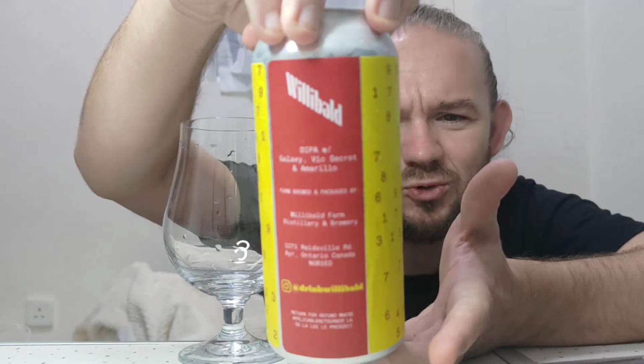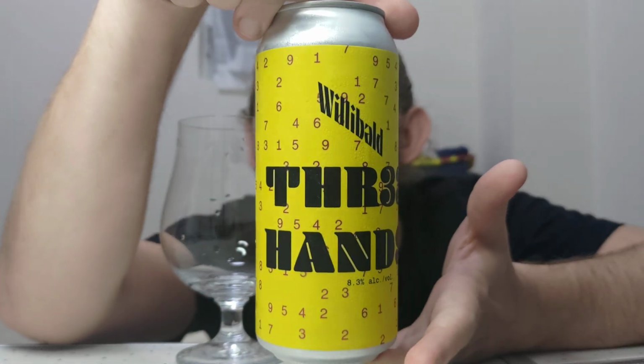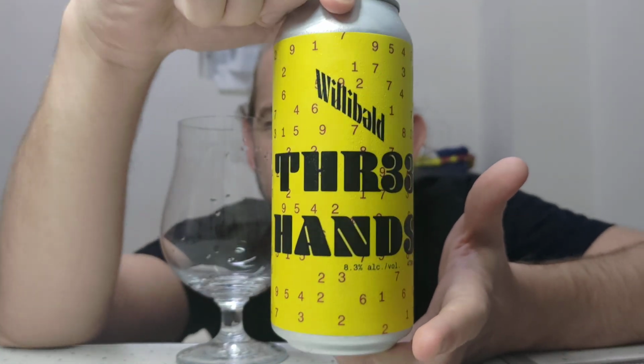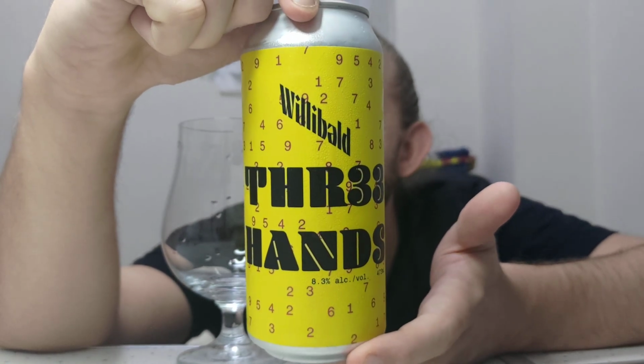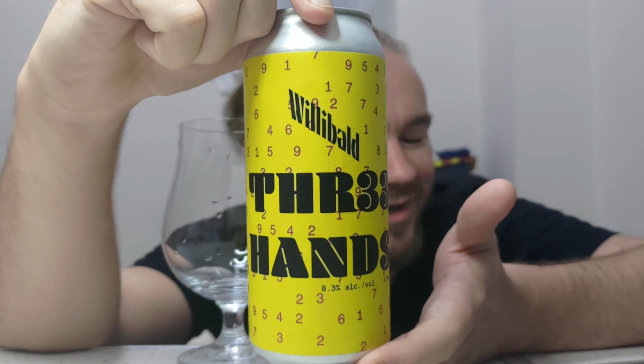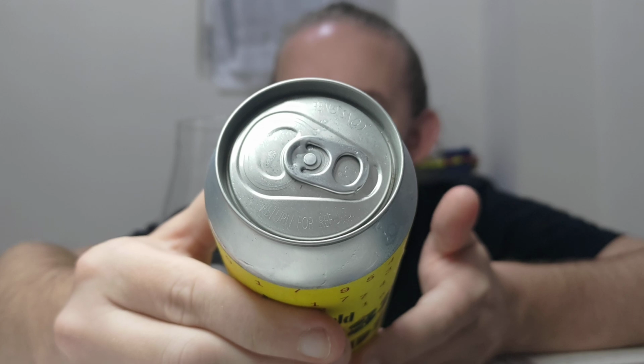The artwork on this one, I'm not sure what it's meant to signify, if it's meant to be like, what's the word again? Sudoku or something like that. That game, the Japanese game. That's it, Sudoku. Terrible brain. But yeah, plain silver top on the can there.